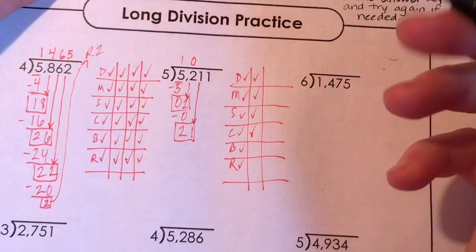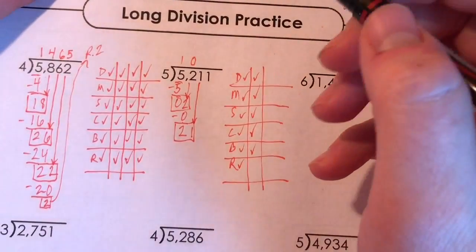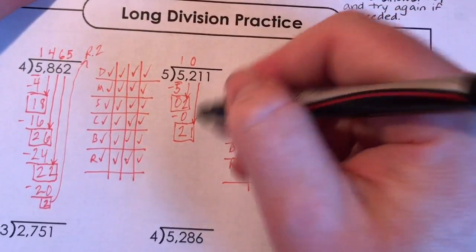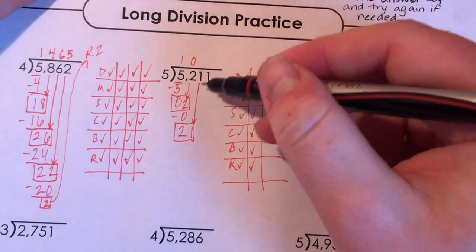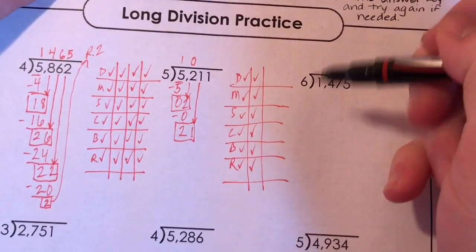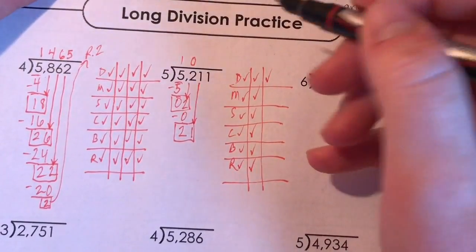Okay, and then we're checking, the king is happy, and we're going to subtract, check, bring down, and box, and now we're going to repeat. So you can see right there I started losing a little bit of track, so I had to slow down and think about what I did, and then get back on track. All right, and then we're going to repeat and go ahead and determine.